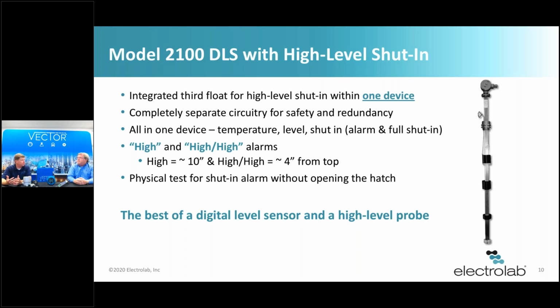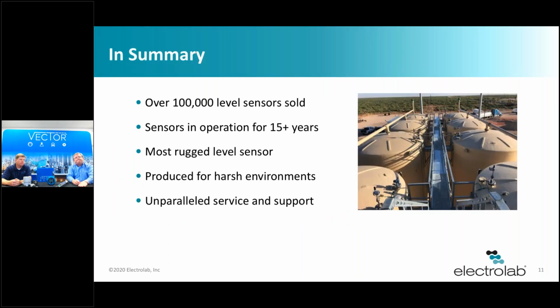So you can have up to 3 different outputs. You'd have 3 plus temperature on there, so you actually have 4 outputs. Fantastic. So all in one device, all in one port, saves a lot of cost, wiring, etc. One point of entry.